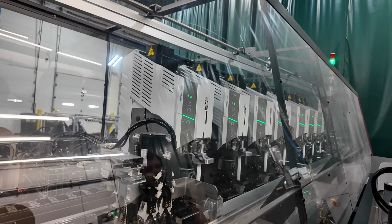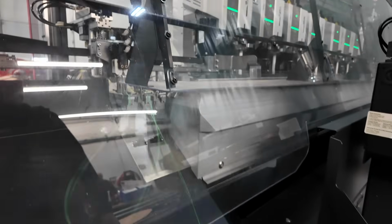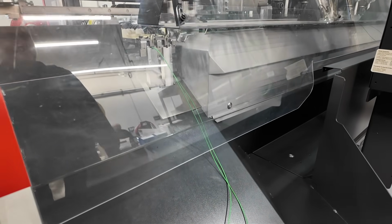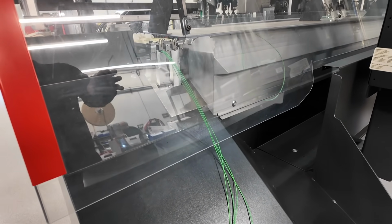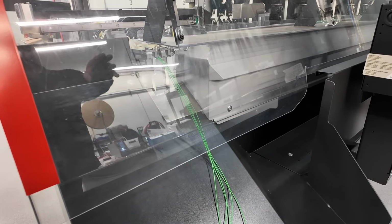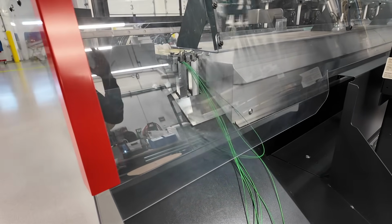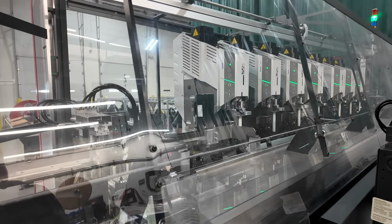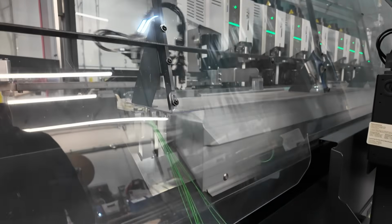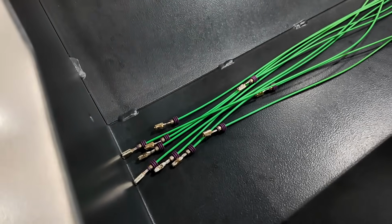All the way down. Oh my, what the hell? So it's going to make 10 of these. It's going to bundle them up with a little piece of tape and then set them off to the side. So then it'll go to its next step in the process. That's crazy. Oh my god. That's its last of 10, and then it drops that down.